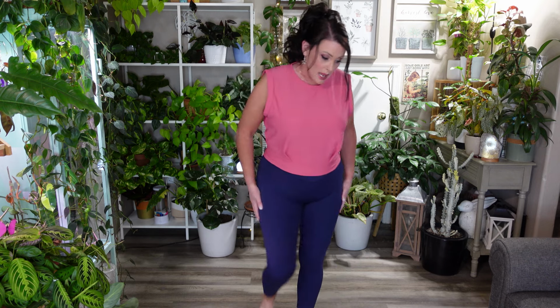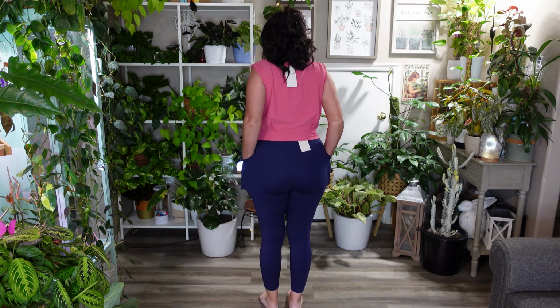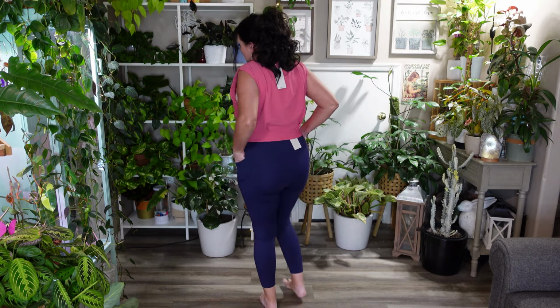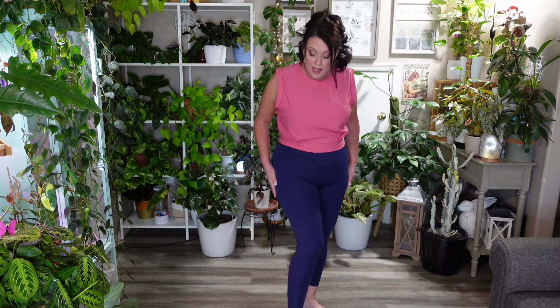So these are the leggings that have the cross here that are supposed to make your waist look smaller. And I think the top's really cute. Let me show you the back of these leggings. So this is the back. They do have the big pockets here as well. So you can probably put your keys, your phone, water bottle. You can put a lot of things in here. And that's really nice that they have these pockets.